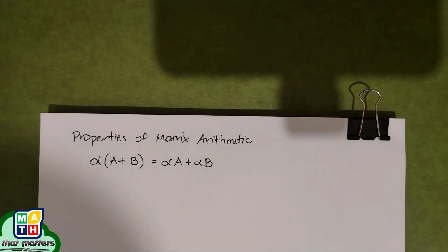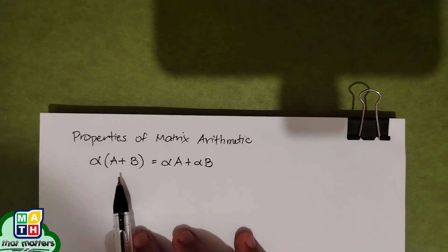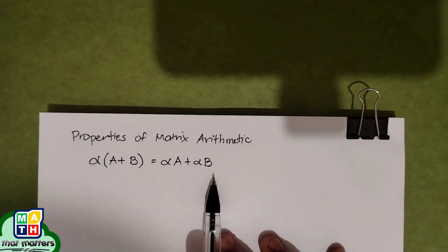Let's show the validity of one of the properties of matrix arithmetic. This tells us that if we multiply a scalar alpha to a sum of two matrices, it's just equal to the sum of the product of the same scalar to each of the matrices here.